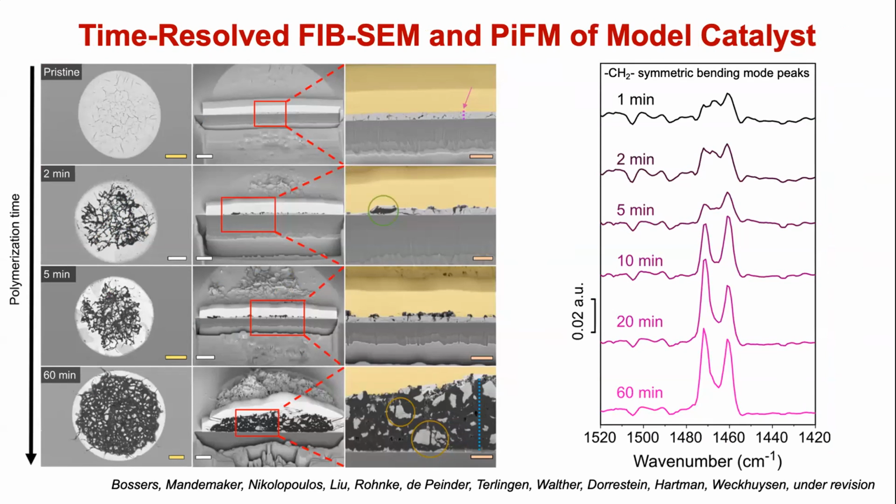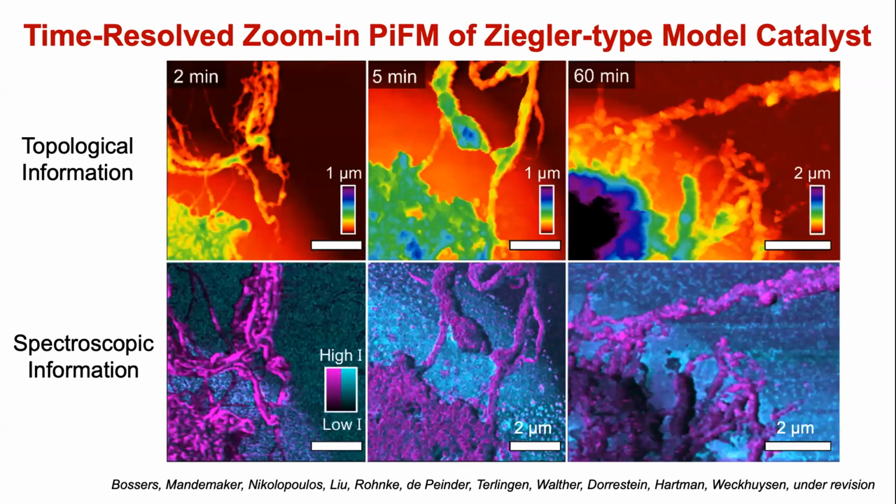So we have been following it as function of time, which is actually pristine to 60 minutes. And you see these spaghettis. And here I show you on the right, from 1 minute, 2 minutes, 5 minutes, 10 minutes, 20 minutes, 60 minutes, you see growth of these fibers. And a nice thing is that you can do that really space resolved, because here topological information is the top, the spectroscopic information is the bottom. And we have now focused on one wavelength, and you really can see that this topological information translates in spectroscopic information. And that's nice because now you can really identify spaghetti lane by spaghetti lane, which is a polyethylene fiber.